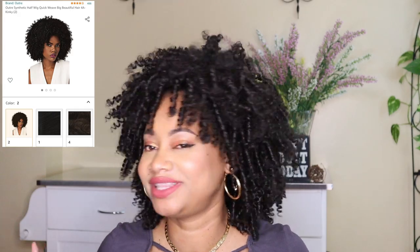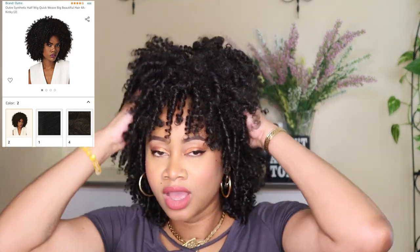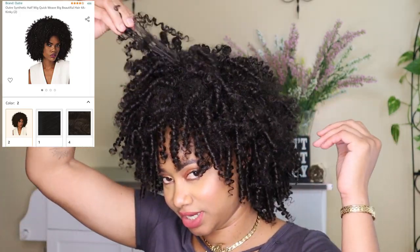But I do think with some time and some more wear and it pulling out a little bit more, I would love it. Because it's a cute wig. I like it. It's cute.